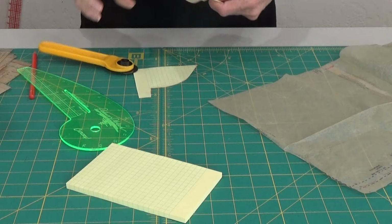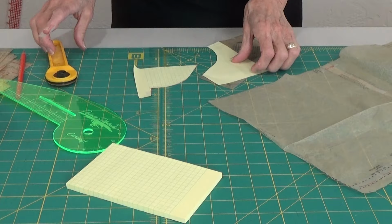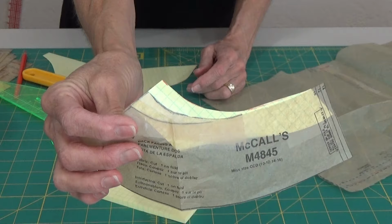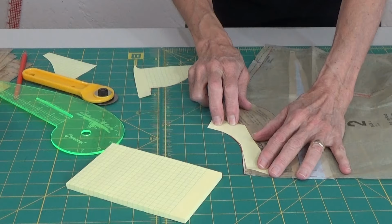So here's my new facing. Put more tape. You've got to have enough tape. Chop things up. This is like making paper dolls. It's so fun. All right? New back neck facing. Let's take the back neck of the pattern and line it up and see if it fits perfectly. And it does. See there? So that's how you draw the facings.